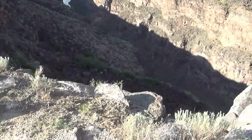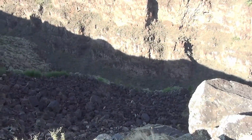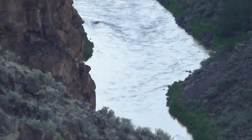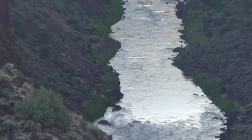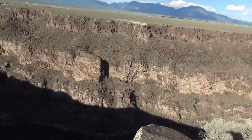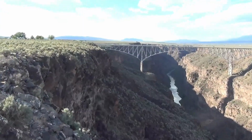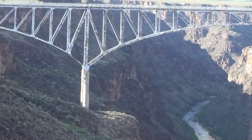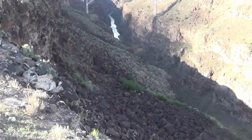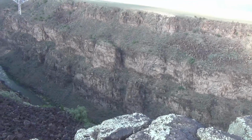And right here, this is as close as you can get to the rim. This is it. Now right down here, you can't see the river, but if you look off to the left, this is where you can see the Rio Grande, which is not very grand with the low water level. But look how huge this canyon is. It looks like parts of the Grand Canyon, I swear. You see the highway bridge there? It does look kind of Grand Canyon-y. It is pretty amazing. Now this is just a little ways further down the trail, which gives you a better view of the river.